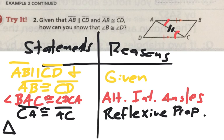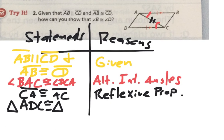So somebody name the first triangle for me. ADC. ADC. Thank you for not saying Bob or something. I mean, we heard enough of that.